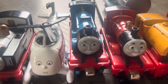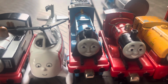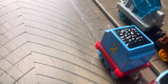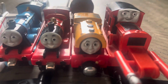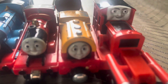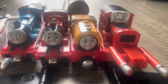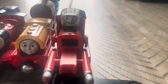A Take Along Gordon from 2002, up until the range's discontinuation and rebranding, along with James. But yeah, that's Edward's Tender, which is a Take and Play mold. Brendam Cement Mix-Up, which is a pack that was released to coincide with the DVD release of Tale of the Brave. And the only Ertl item here is Thumper.